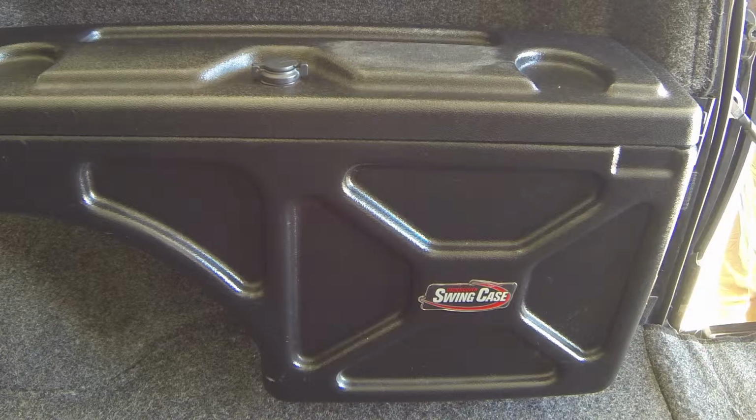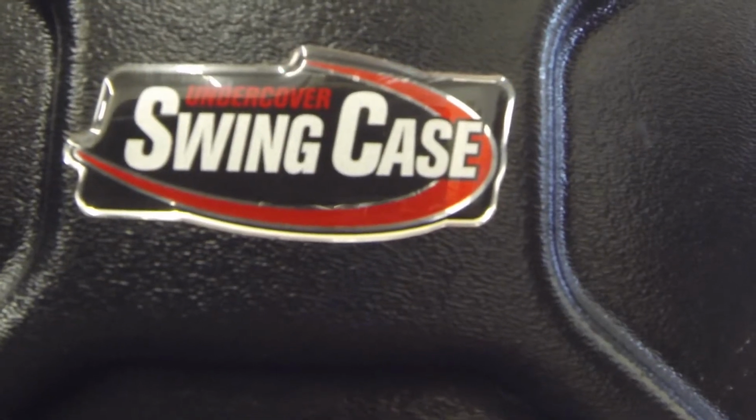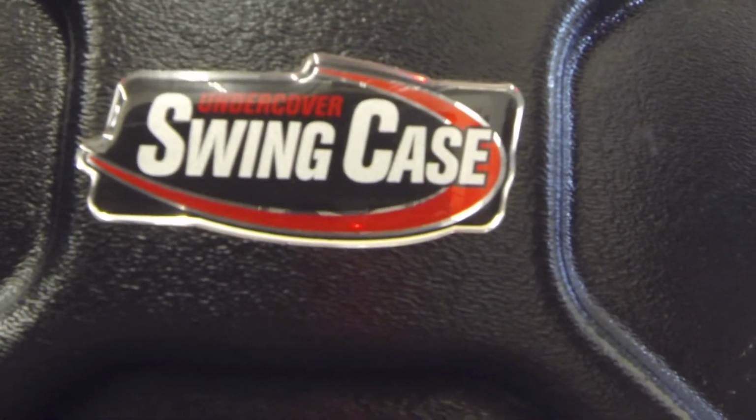Put some swing into your sweet chariot with the Undercover Swing Case Truck Toolbox. Designed specifically for truck beds, each swing case holds up to 75 pounds of tools and gear without eating up precious cargo space.